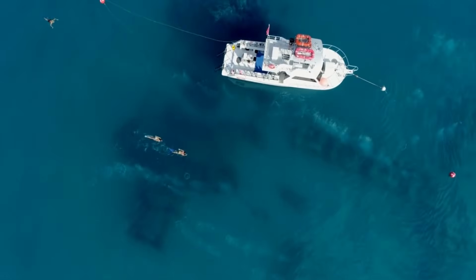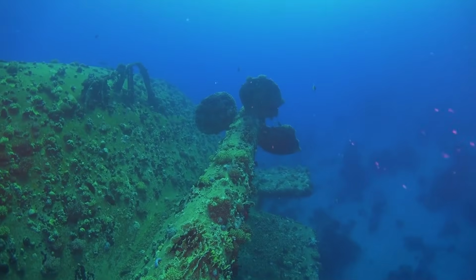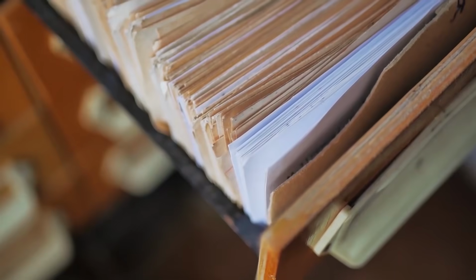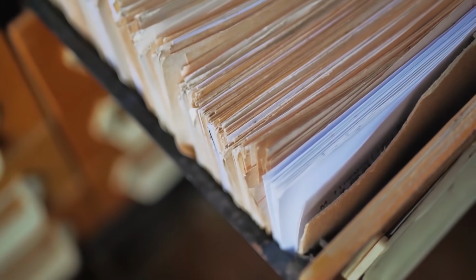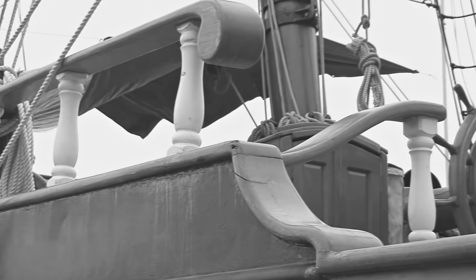At first, they were unable to identify the vessel. They knew that it was built sometime between 1837 and 1860, based on its paddle wheels and boilers. An archive search turned up La Unión as the best possible match. While the ship's official designated purpose was to transport passengers and goods, it also carried illegal human cargo, despite laws that had banned the practice just months earlier.